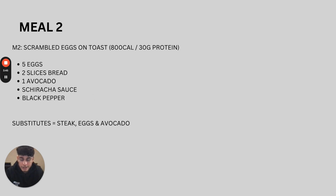So that's kind of a meal two. Again, 5-10 minutes. It will be a little bit difficult if you're out and about, but you could have that later in the day. I'd recommend having some sort of scrambled eggs on toast, though, every single day when you're bulking. It's just a really good way to get protein in and calories. So that's your meal two.